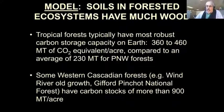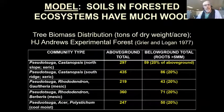And difficult to measure, but some people have actually tried. And here's one example of that, where they actually excavated soil and they measured all the roots that were larger than 5 millimeters in diameter. And they basically estimated for a variety of older Douglas fir communities how much wood was below ground. What they found was that typically about 20% of the wood in these environments was below ground. You might expect more wood to be above ground, obviously, for fair reasons, but obviously plants need to have root systems. So 20% of a lot is a lot below ground.